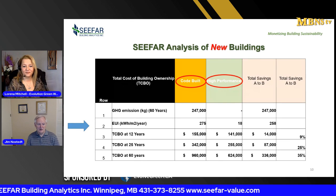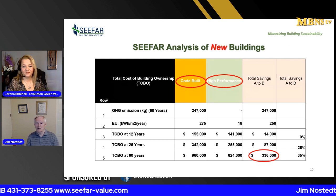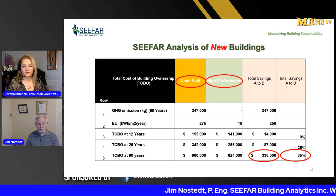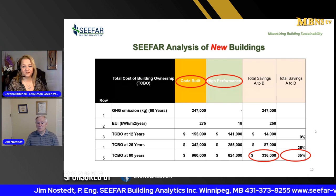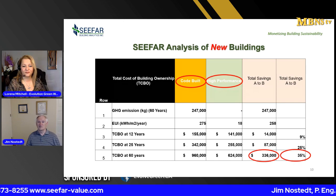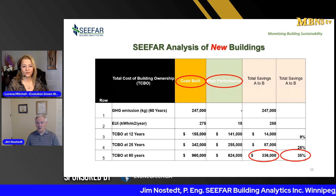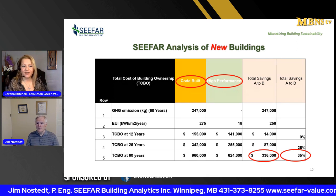But then if you look at the total cost of building ownership, you've saved $336,000 over its life, which is a 35% savings. Now, the total cost of building ownership at 12 years in this case is still $14,000. It is not as big as it is later on because the savings are accumulating, but they also accelerate over time because there's energy inflation, there's cost inflation for building materials, all those kinds of things.